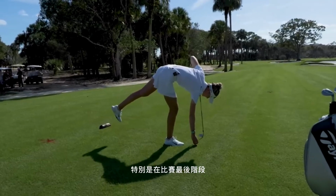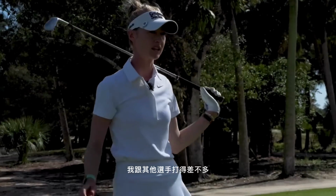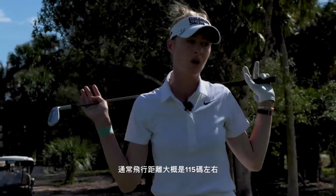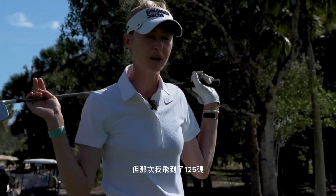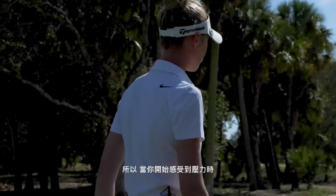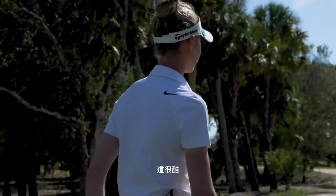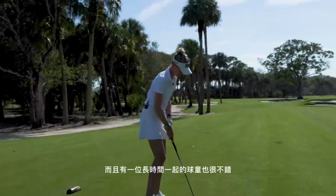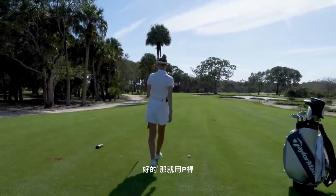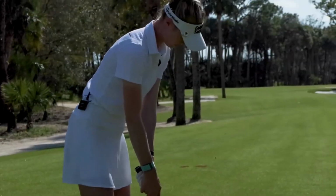No, especially going down the stretch. Like there was one tournament, going down the stretch, tied for the lead or close to the lead. My 50 degree usually goes, let's say, 115, and I flew it 125, so that's 10 yards. That's crazy. When you're starting to feel it, you have to take adrenaline into account, and it's just gonna go further. Cool, and it's good to have a caddy that you've been with for a really long time, because he knows you and your tendencies. Yeah, it's true. Okay, so pitching wedge, 111, just gonna hit a flighted shot into this hole.